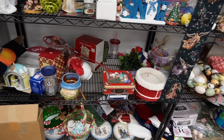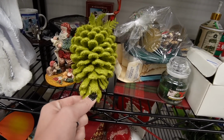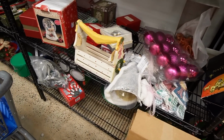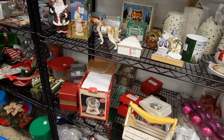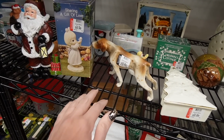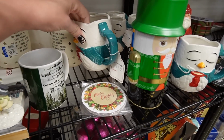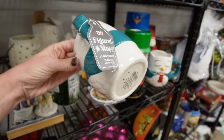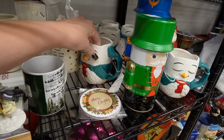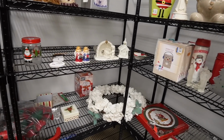Slowly moving down the row. I thought this was neat. Gonna end up with glitter all over my fingers, though. We're gonna keep moving down the row. Now we are in Christmas. This is a shame that this little guy got broken. Looks like he could not balance well on the shelves. These are kind of fun. A figural mug. There's a bunch of those. Alright, well that is it for the Christmas section.